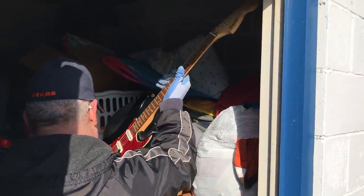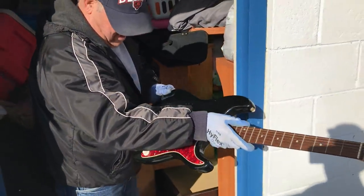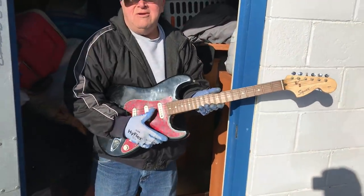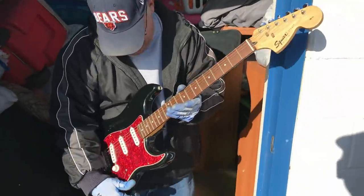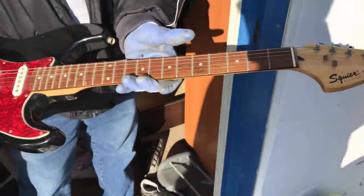Squier. Are you kidding me? Holy cow. Hold it like you're playing it. You ain't nothing but a hound dog. Rock it all the time. Rock, yeah. Wow, it's a Squier Strat by Fender.